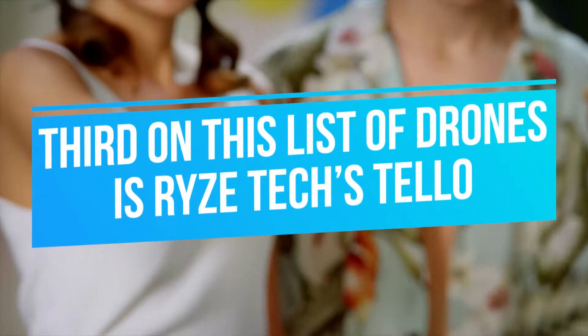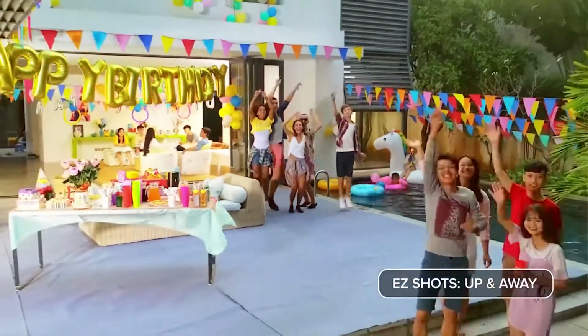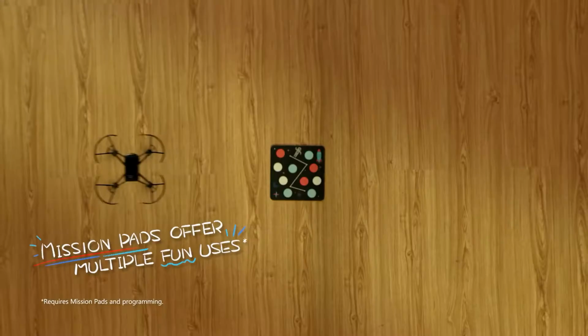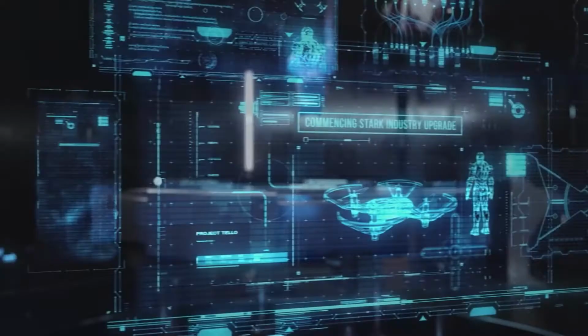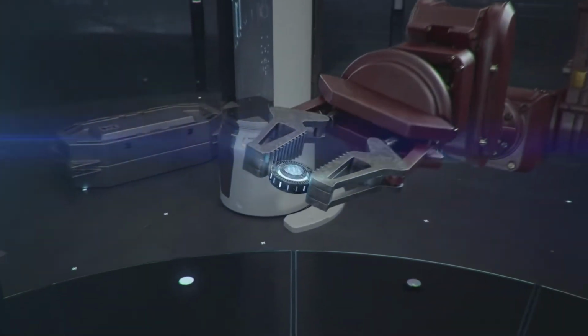Third on the list of drones is Ryze Tech's Tello, which is the best option for beginners. And while it's under $100, the Tello drone produces high-quality results and is definitely worth it. For such a low price, this drone has quite an impressive camera. The Tello has a 5-megapixel camera that's capable of recording 720p videos.